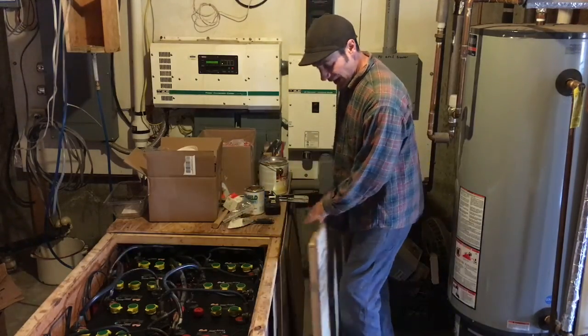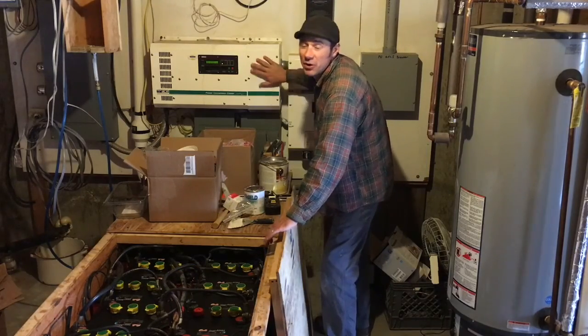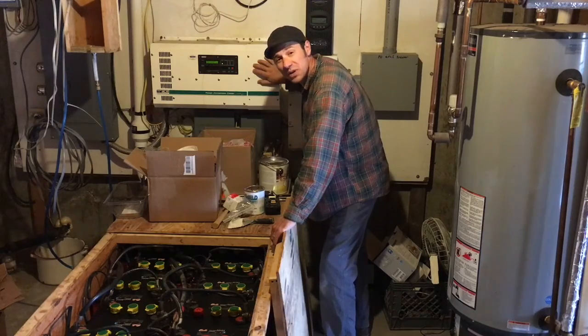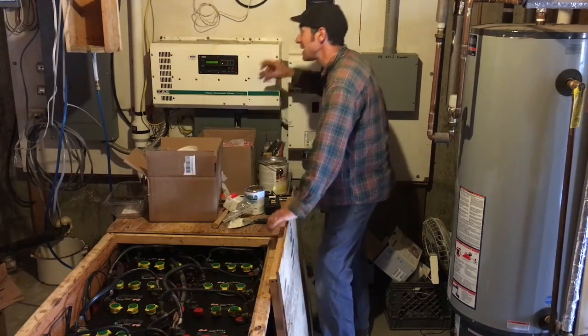So here's where the magic happens. The inverter then changes the direct current power into alternating current power. We go from DC to AC.